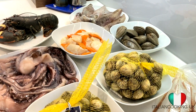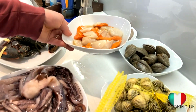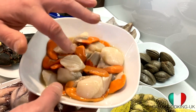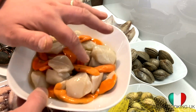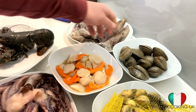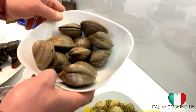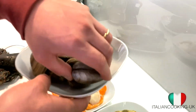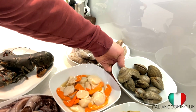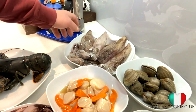And for about £10, we got half a kilo of beautiful fresh scallops. Look at this. Look at the color. So fresh. And then we got about 700 grams of these guys that I don't know how to call. I forgot the name. Then we got about a kilo of super fresh squid.